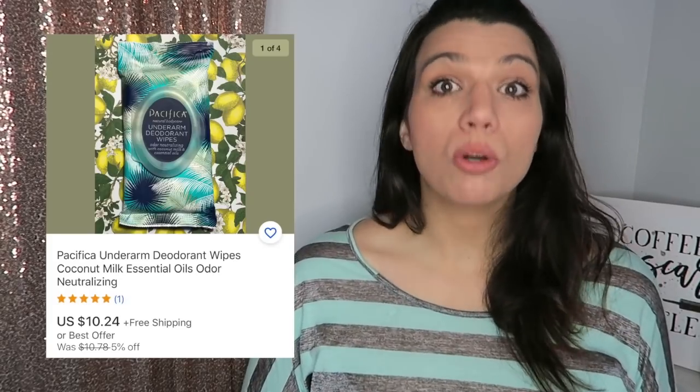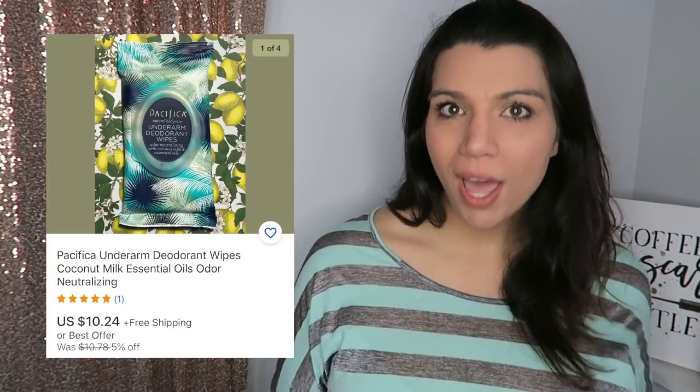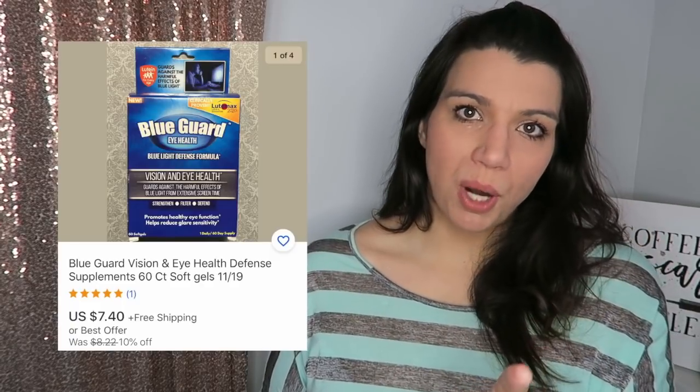Pacifica underarm deodorant wipes. So I guess instead of using deodorant, you just wipe your underarms with this if you get a little bit stinky. I have sold these Pacifica underarm deodorant wipes before, but it was a different kind and it was a lot of 2 packages. For some reason, a single lot of 1 package will not sell. Don't know why. Could be the price point. I might have to drop it, but maybe underarm deodorant wipes are just not as popular as I thought.